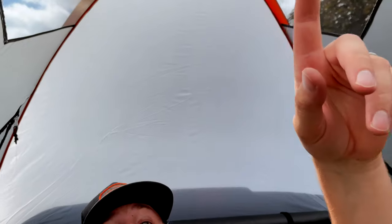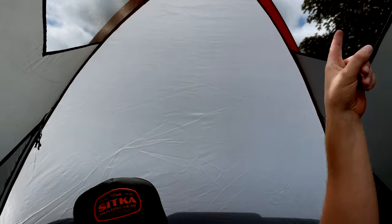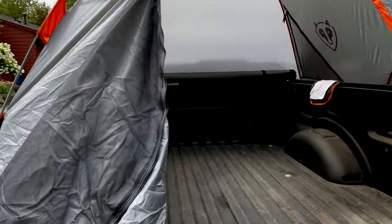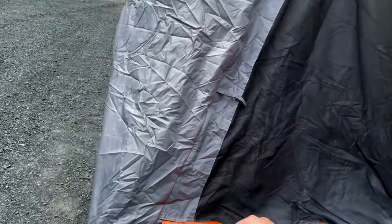My wife and I bought a full-size air mattress to put in here, so we'll be nice and comfortable with that. So far, the setup has zippers right there for air. As you can see, a lot of air circulation can go through here. As I get out and show you guys, here's the door. I'll zip it up for you guys just so you can see.